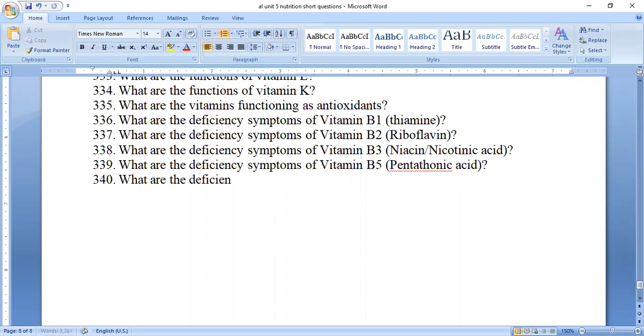So what are the deficiency symptoms of vitamin B6? What is the scientific name of vitamin B6? Pyridoxine. Okay. So what symptoms have you pointed out? Irritability and anemia. Irritability, convulsions. Anemia.